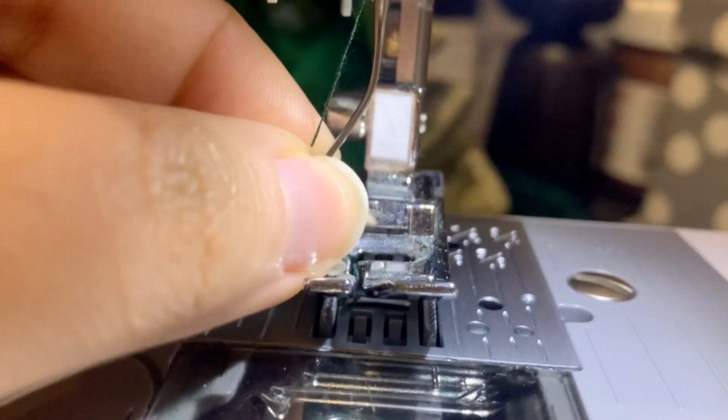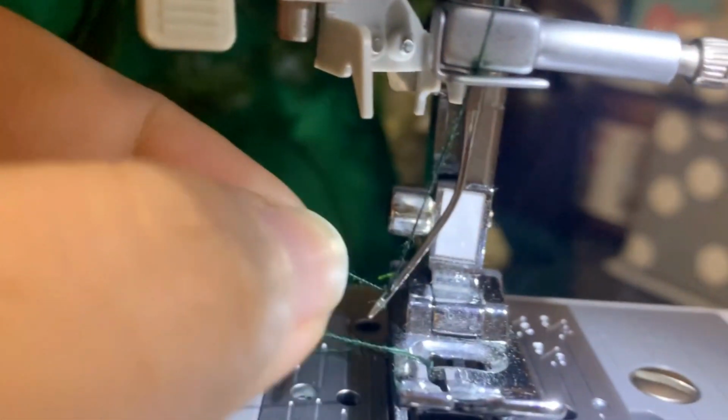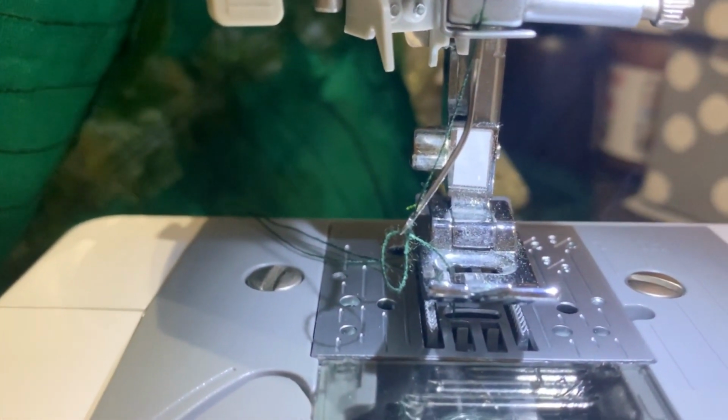So I was just sewing and I freaking... I was almost at the end of sewing this together, and then that happens.